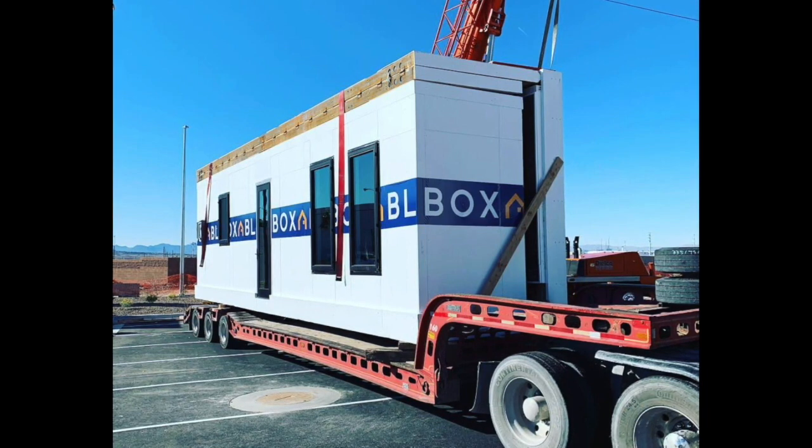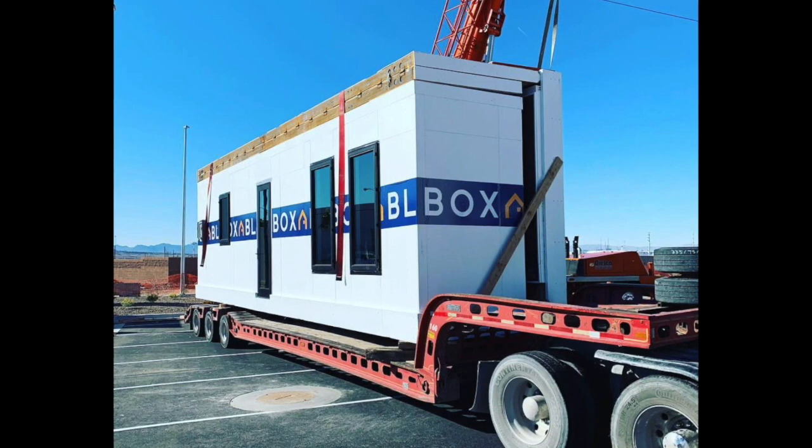It's always going to cost money to ship them. We want to spend as little as possible on that part of it so that we can really make the factory work for housing.